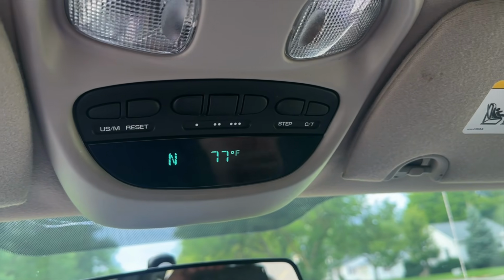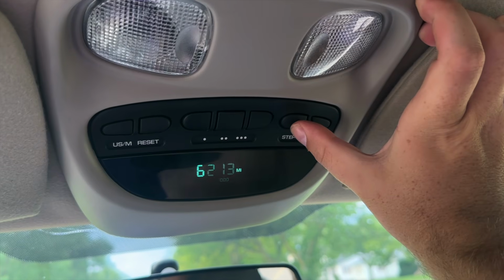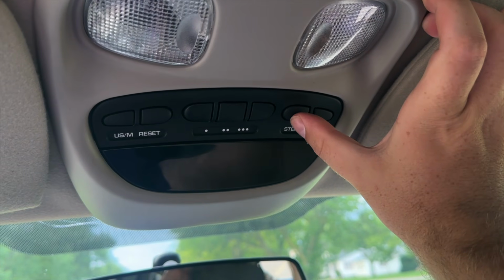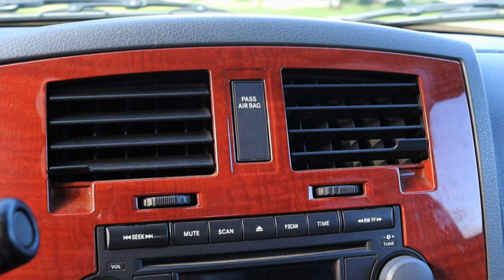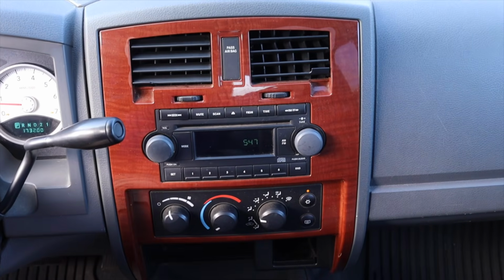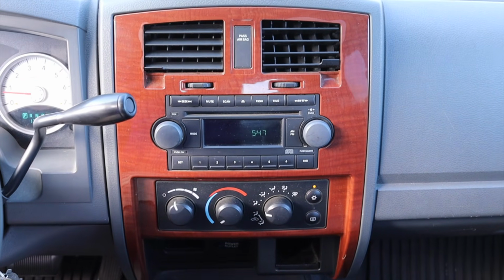Up above, you do have a little information center. This is really nice. It gives you a digital compass, it gives you the outside temperature, and you could cycle through, and it'll show you your MPG if you really just want to ruin your day. Moving into the center, we get 2 more climate vents and the radio. I really do like this wood accented piece around the edge of it. I think that's actually quite nice.